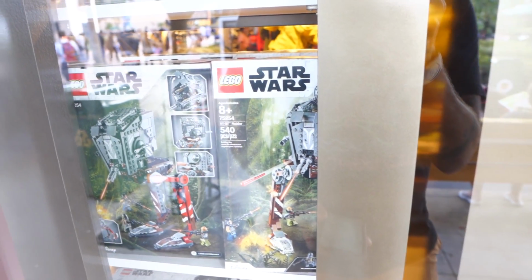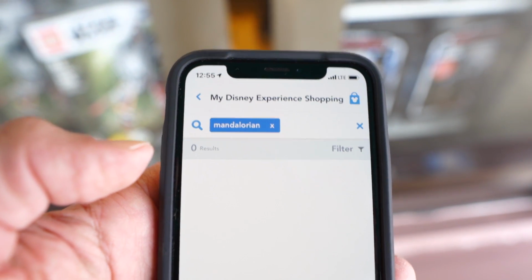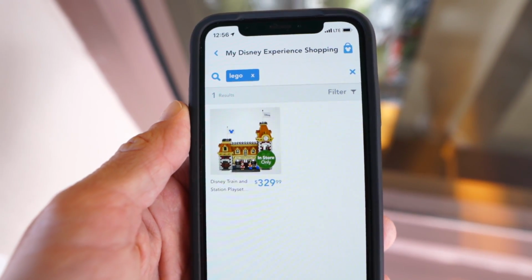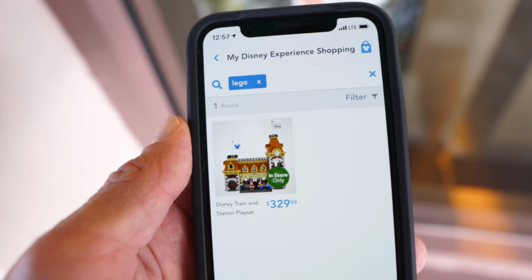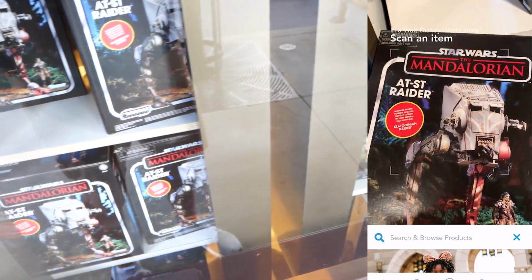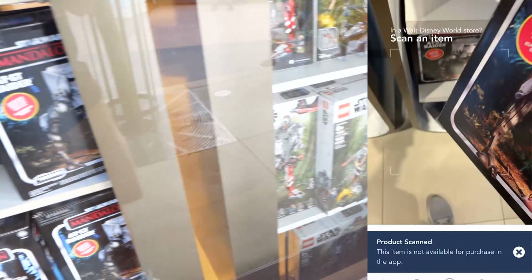So I thought to myself, I would come outside and just look on the Shop Disney app and see how much these things are. Yeah, I've looked at every combination of ATST and Mandalorian. I don't know what else. Maybe I'll look up Star Wars Lego and we'll see if we can get one price. I tried Lego Star Wars and I didn't find anything, so I just switched to Lego and I found the train set, and that's it. Apparently that's the only Lego thing that Disney sells, even though I'm looking at another one right here. Well, I even tried scanning the barcodes and that didn't work. They couldn't even find these items in the Shop Disney app.